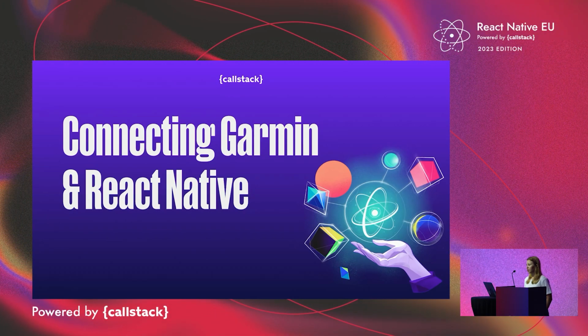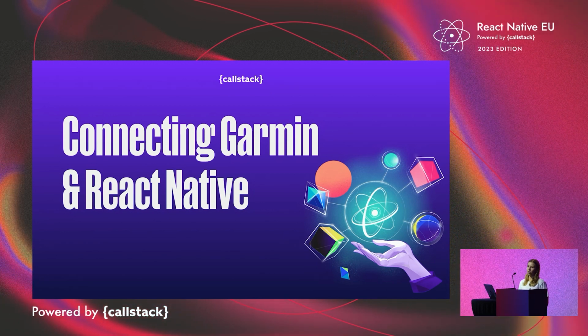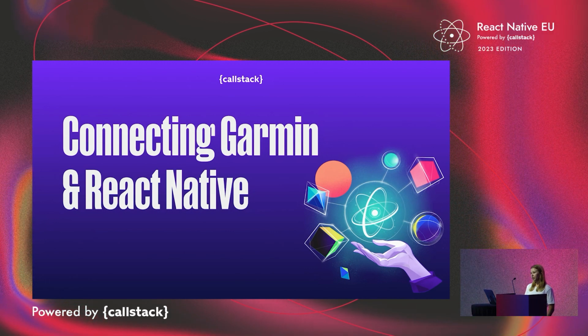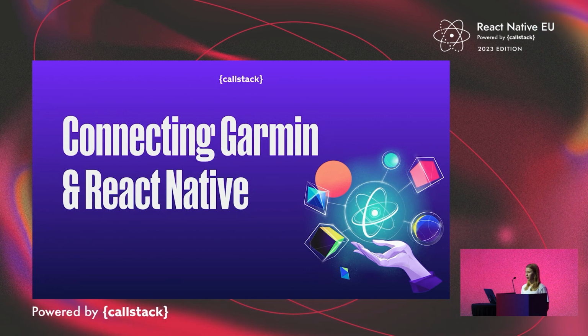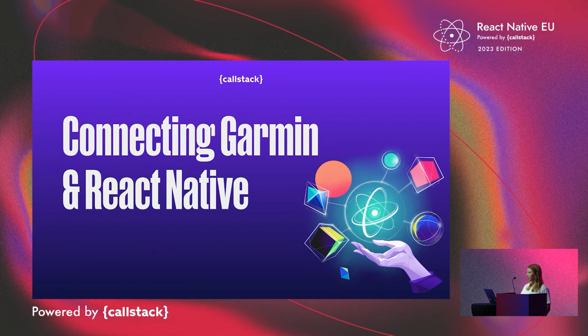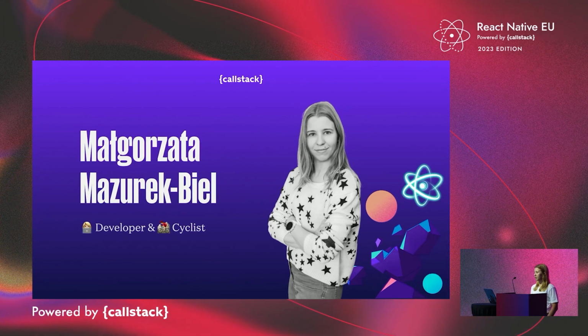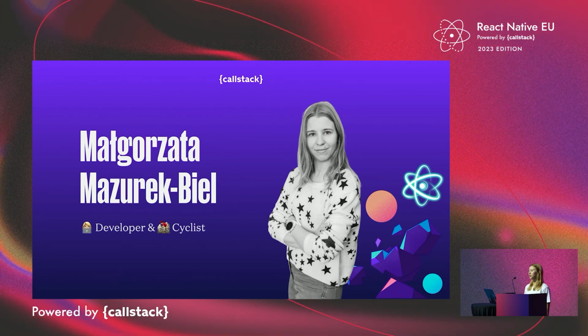Have you ever wondered what power a small smartwatch holds and how many sensors are packed in such a tiny device? Today, I will take you through my experience with one of the most powerful ones, the accelerometer. My name is Gosia, and I'm both a developer and a cyclist. I've been creating mobile apps for 5 years, and I've been riding bikes professionally almost half of my life.